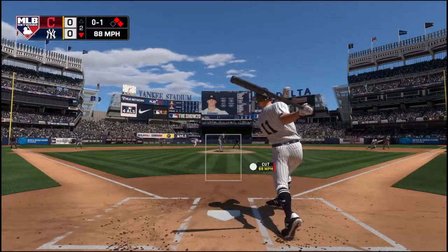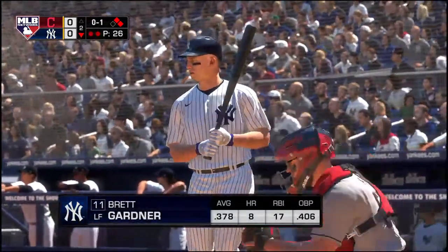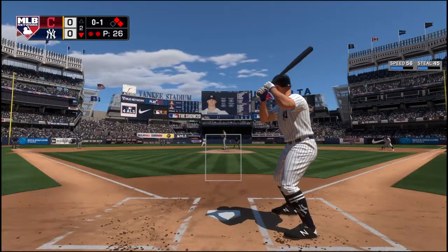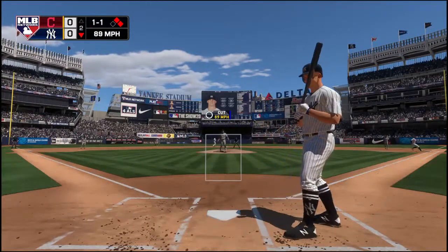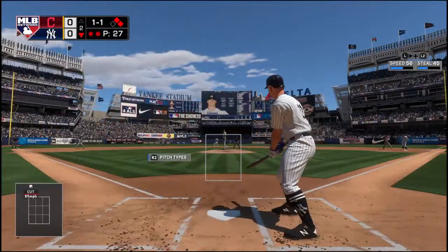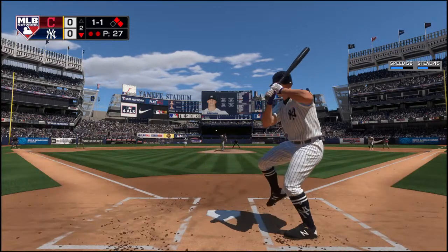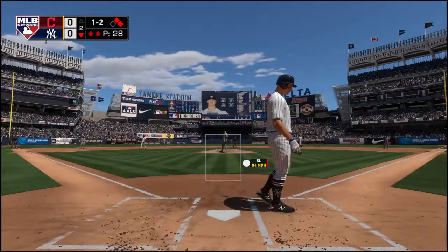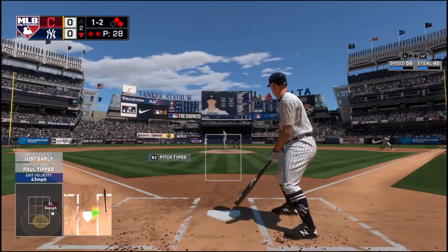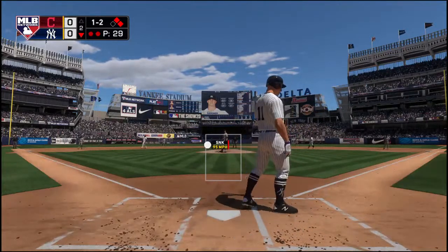Here's Brett Gardner now as he'll go after the first pitch to him and comes up empty. It's strike 1. 2's all over the place. 2 on, 2 out, and of course here in inning number 2. Ready with the 0-1. And this is high, a ball and a strike. Here's the 1-1. And he fouls this one off.